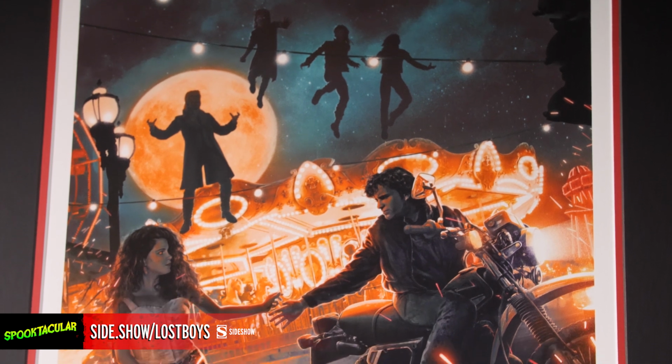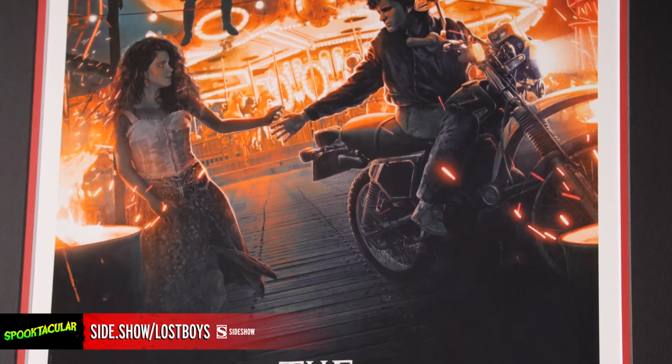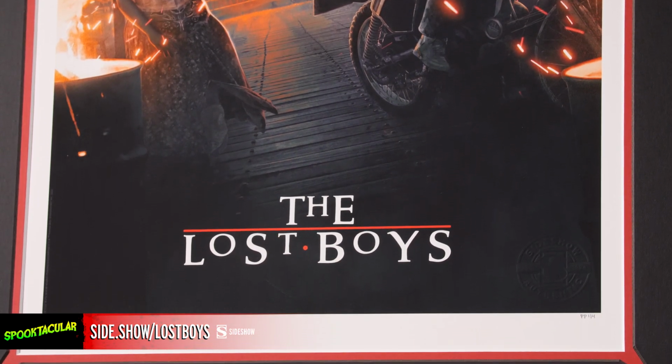For some horror fans, vampire movies never get old, so we're taking a closer look at this incredible The Lost Boys art print by artist Juan Ramos, paying tribute to this dark comedy classic. This is a beautifully rendered piece in a very unique visual style that only uses a couple of different colors to create the full effect.